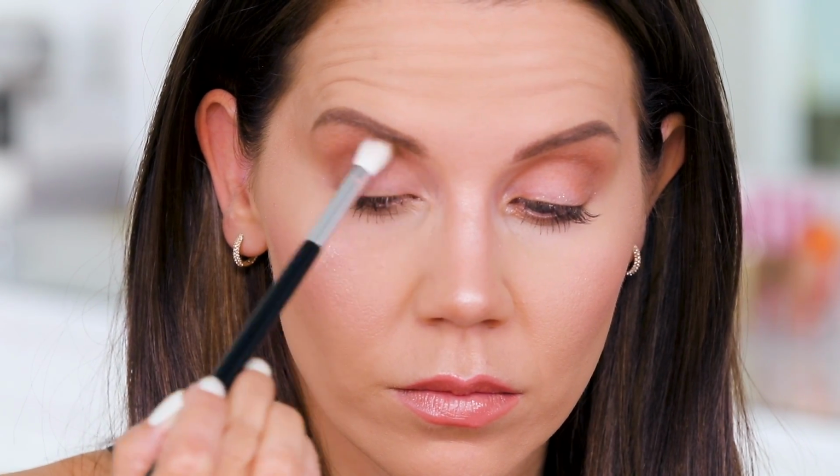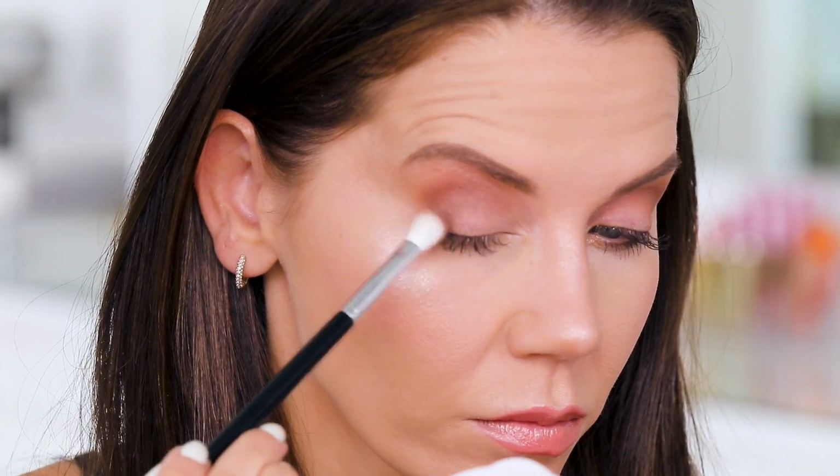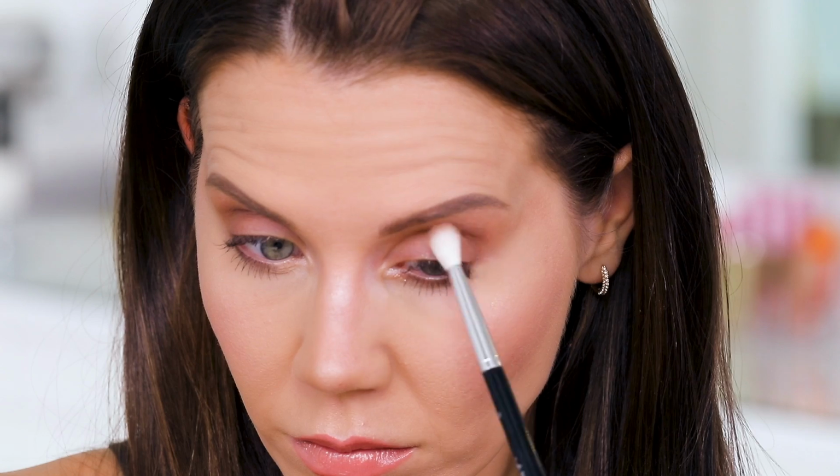I don't think you see this kind of a color enough, and it can look so pretty and it can just make a look lean a little more cool but not be harsh. It just has all the perfect elements that you need in a shade like this that is matte. I pulled this through the entire crease and focused a little bit on the outer edge, blended my little heart out, and then moved on.